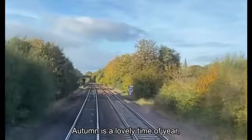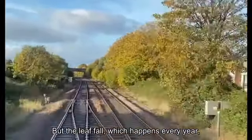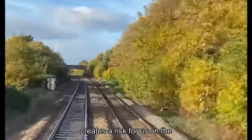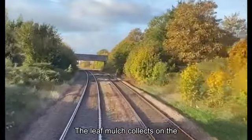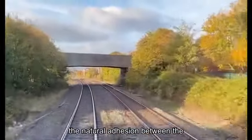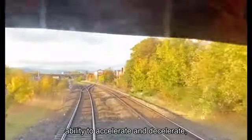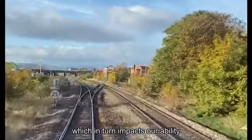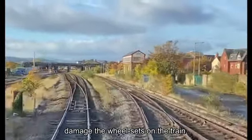Autumn is a lovely time of year. It's one of my favourites. Lovely colours on the trees. But the leaf fall, which happens every year, creates a risk for us on the railway, and it's one that we've got to manage really carefully. The leaf mulch collects on the head of the rail and it reduces the natural adhesion between the train wheels and the rail. This in turn affects the train's ability to accelerate and decelerate, which in turn impacts our ability to deliver the timetable, and it can damage the wheel sets on the train.